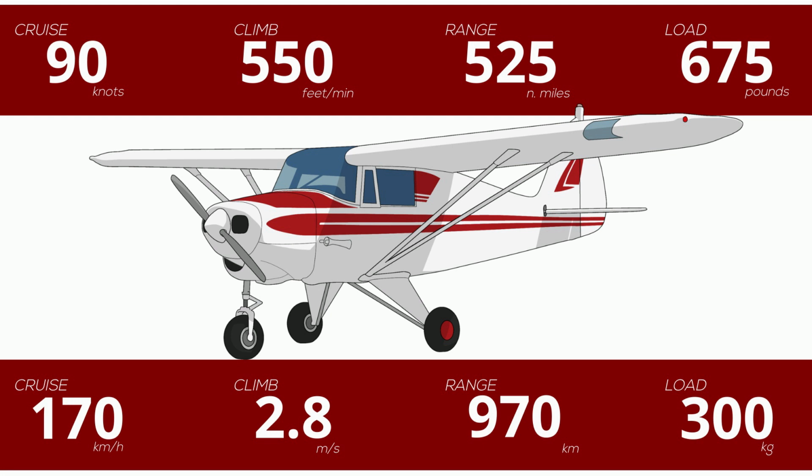Piper was missing a good trainer at the time, and the Colt was made to fill that gap in its lineup, and that's just what the performance is best suited for. Piper sold Colts with an 0235 engine, either the C1 or the C1B. Standard fuel capacity was 18 gallons, though most have been optioned with the second tank to make 36 gallons. Range here is with the full 36.